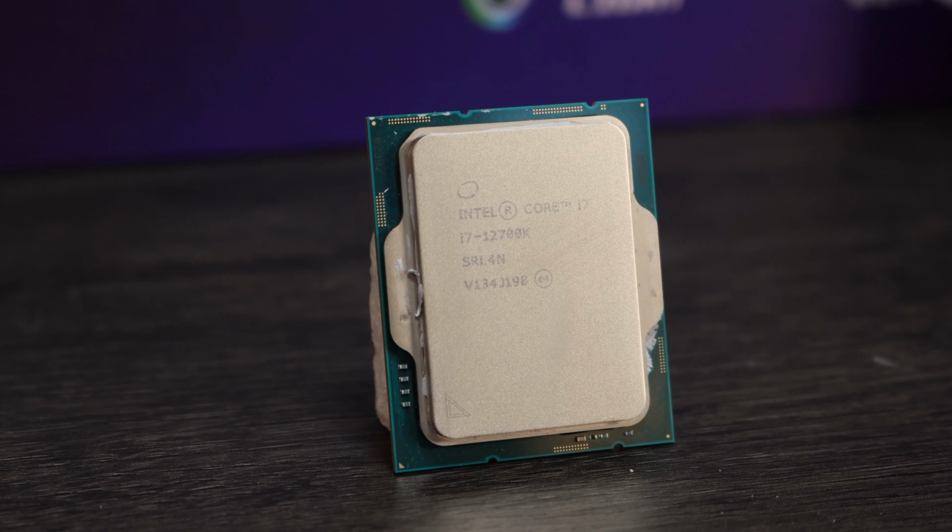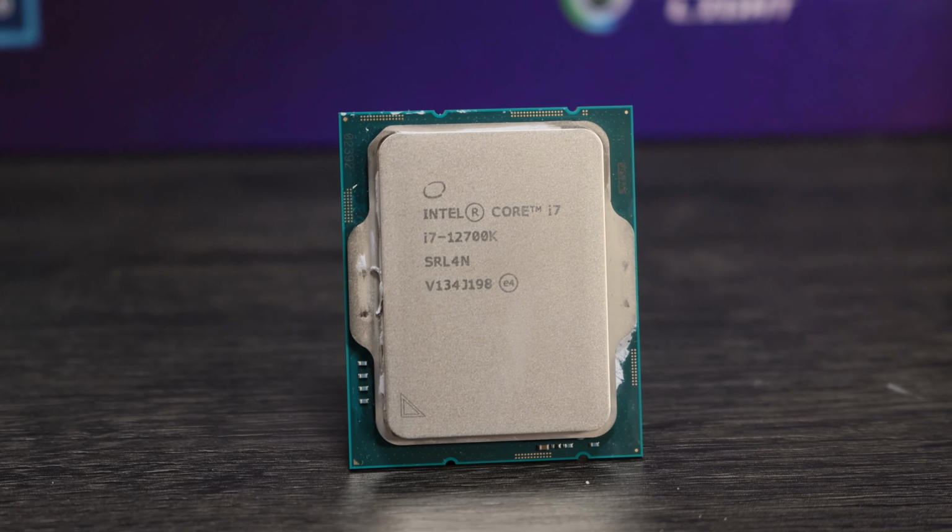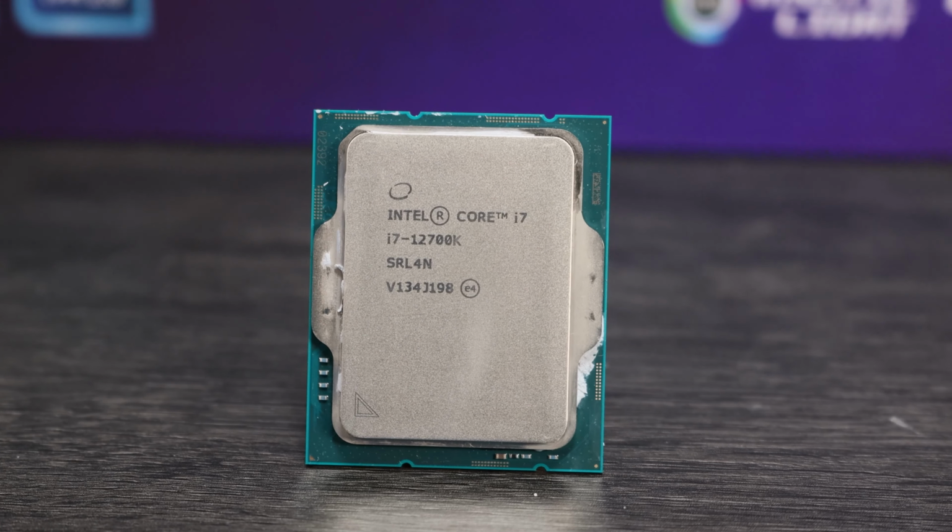In this video we're going to take a look at Intel's 12th generation CPUs, in particular the i7-12700K, which we've got here for test. We're going to put it up against the Ryzen 5800X, the i9-11900K and the i9-10850K, Intel's outgoing flagships, to see how it stands up to them.